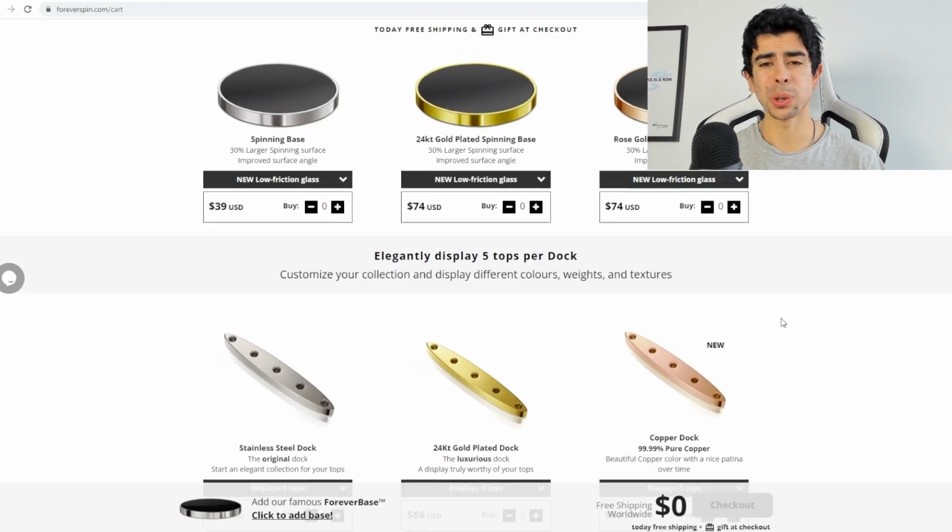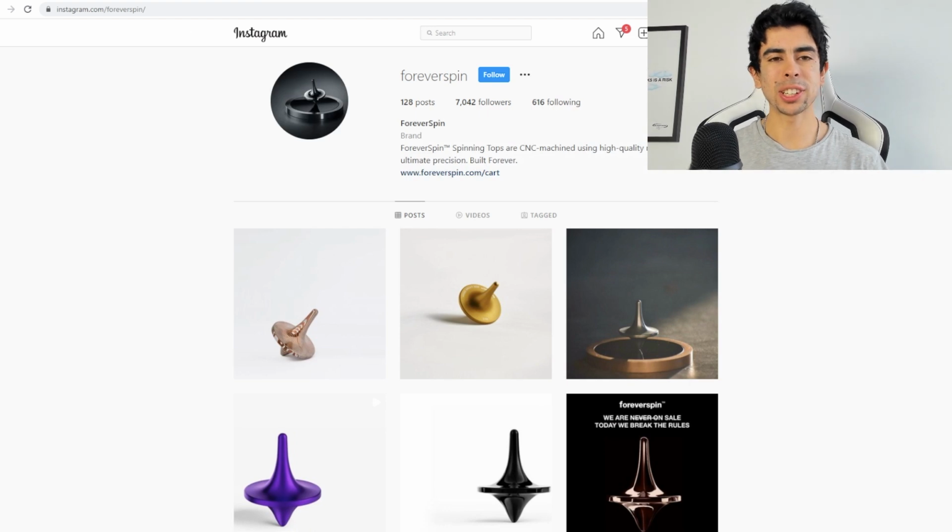So it just goes to show you don't need a ton of fancy stuff on your website. You just need to be clear, explain your product well, and try to make it fun by adding bundles and stuff like that. Now, let's take a look at their social media pages to see if there's anything there that we can learn from. Honestly, there really isn't.